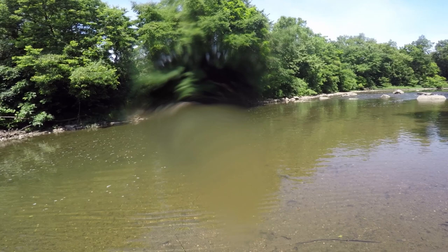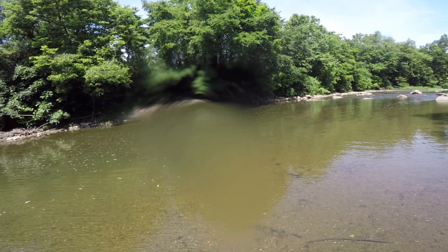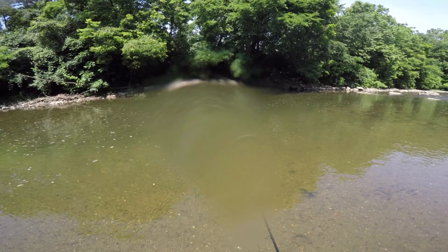That was amazing. I watched that fish chasing it, and I just kept working it normally. And I watched it hit. That got my blood pumping. I'm pretty sure that was the big one I missed a second ago. This is one of those fishing days I'm not gonna forget anytime soon.